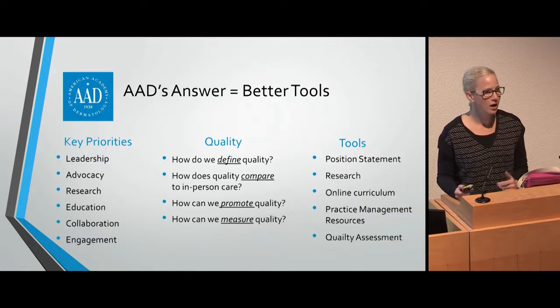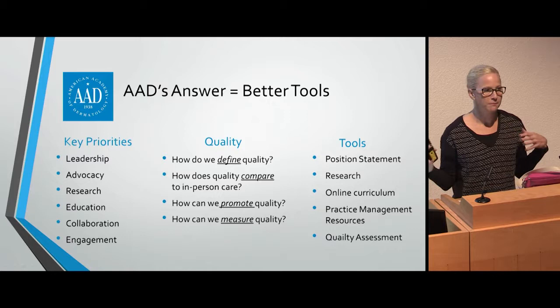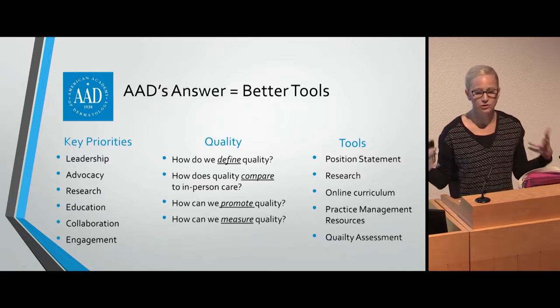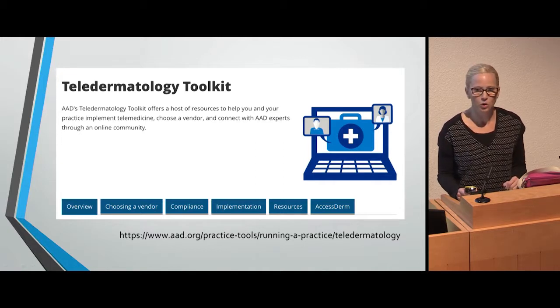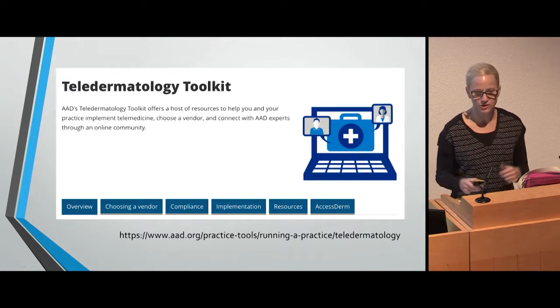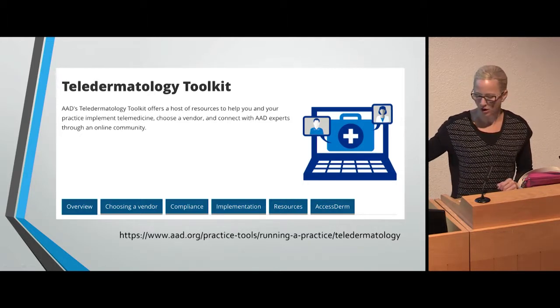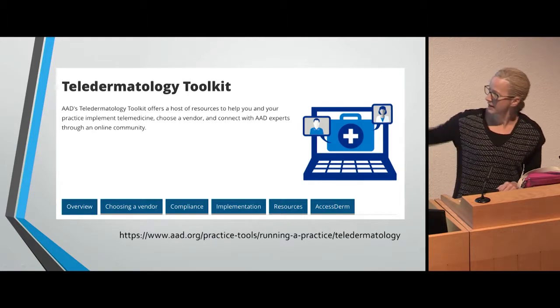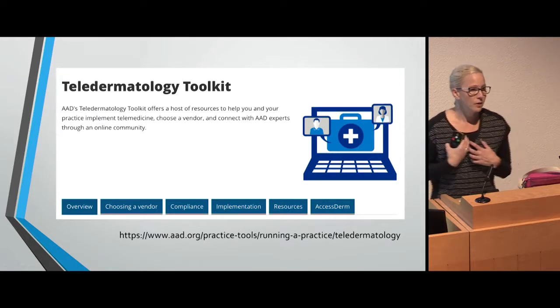But now we're working toward an online curriculum that'll help dermatologists know what good quality telemedicine is, and how to do and practice telemedicine in your setting. So we just launched the toolkit and the online quiz, and the online how-to-do-telemedicine resources will be launched at the AAD meeting in March. But the main screen is actually online now, and these are the main buttons that you can click on.